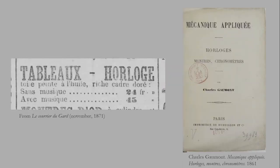And then after the 1850s, in the second half of the 19th century, I suppose that with the explosion of purchasing power in the 1840s and the decline of quality of the mechanism and the picture clocks overall in the 1870s, the price dropped. It's crazy because you have an example of that in this screenshot of Le Courrier du Gard, where they're selling picture clocks for 50% off because it's getting so cheap. It's 24 francs, but it would have been 2 times that without music, and with music it's 45 francs, which is about 91 euros for 24 francs. So that gives you an idea.